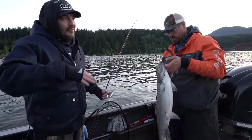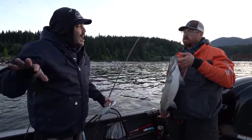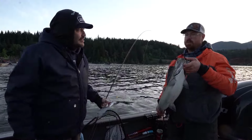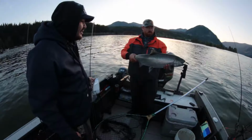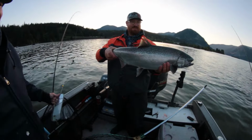Sure. So I'm fishing the rod, but when it hooks up, somebody that's got a tag open grabs it and lands it. Yep, exactly. So there we go. First spring Chinook of the day, Wind River.